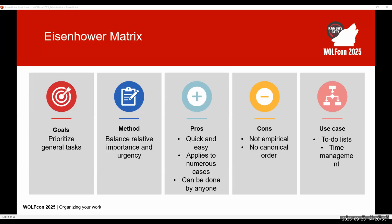but it's not empirical. And when you're finished, it's not exactly prioritized. You just know which group of things need to be done, but the exact order in which you do them is still somewhat fluid. But in most cases, that's fine.